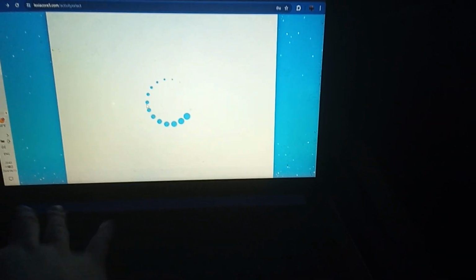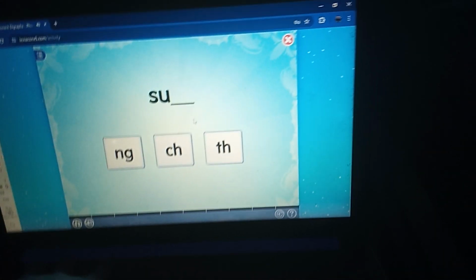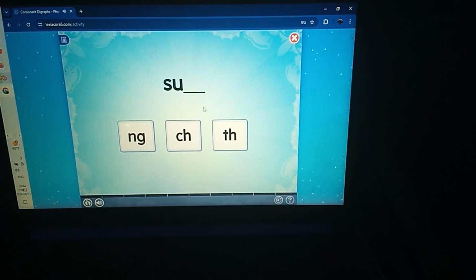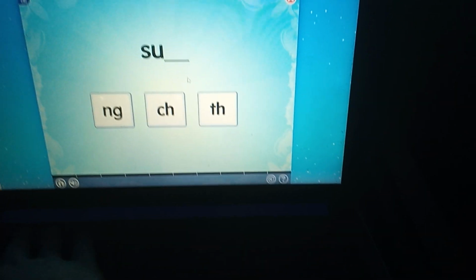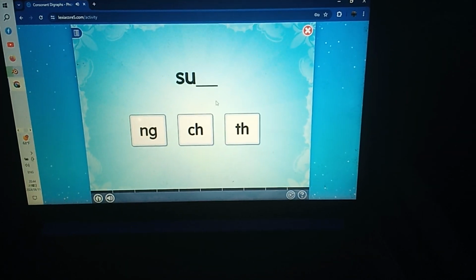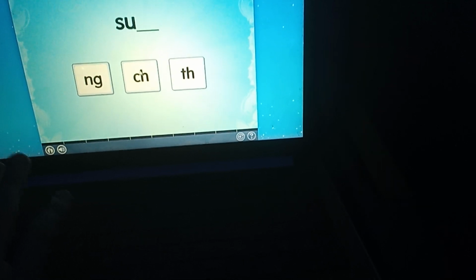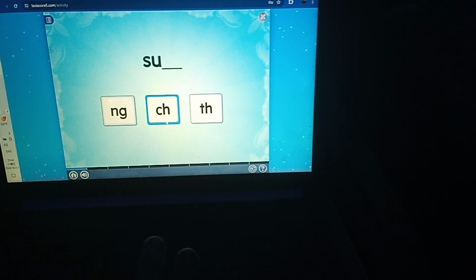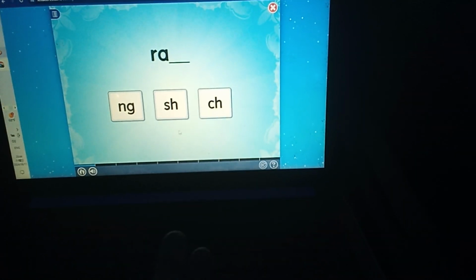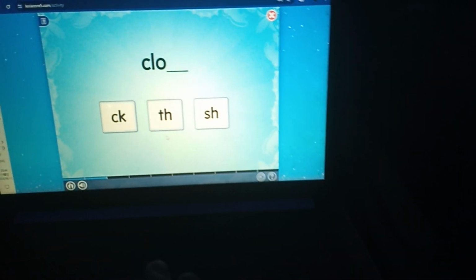Here it is. Listen to the word. Then, listen to the word in a sentence. Choose the consonant digraph that completes the word. Such. We had such a great time. Rash. Some plants can give you a rash.